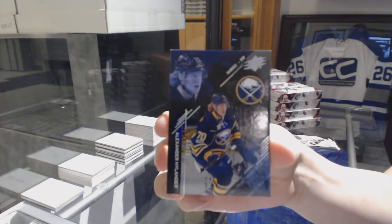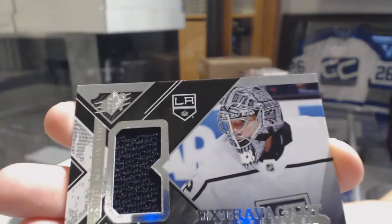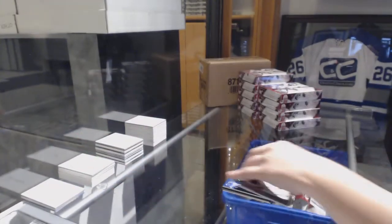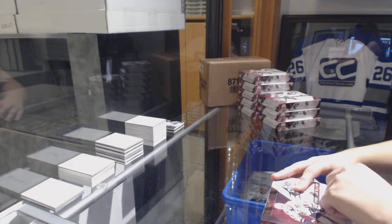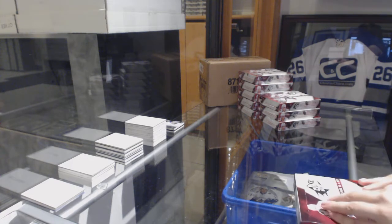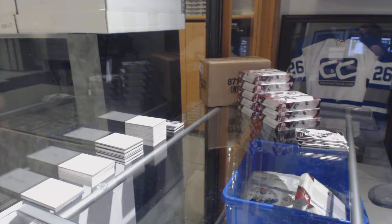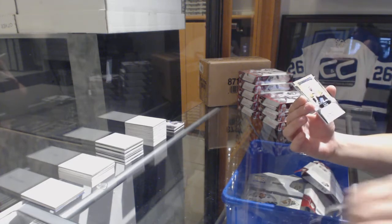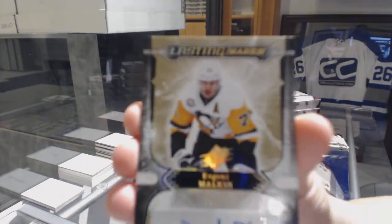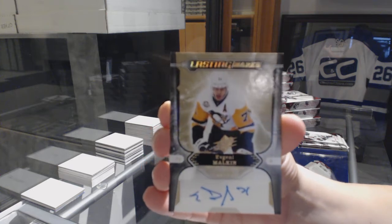This is a good box. Alex Nylander, rookie number 270. Extravagant Materials jersey for the Kings of Jonathan Quick. Evgeny Malkin. Lasting Marks auto number 225, Evgeny Malkin.